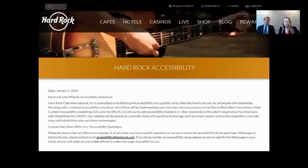They just put it up earlier this year, and it essentially just says that they're committed to accessibility. They're working with an accessibility consultant trying to implement the standard that we talked about, the WCAG 2.0, the higher standard, level AA, and they have a contact number, as we said here, actually an email. And essentially they're saying, please be aware our efforts are ongoing.